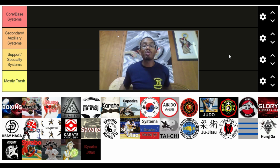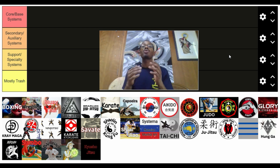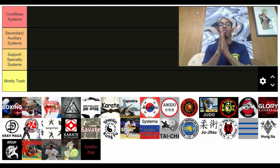Okay, so we're going to go through these. Again, I want to point out that as I put these martial arts into each of these tiers, there are always exceptions, and the higher they are on this tier, the more exceptions there are going to be. Core and base systems won't need any exceptions, but the secondary and auxiliary systems are going to have a decent number of exceptions to the rule. Support and specialty systems should have a few. Trash systems should have 0. There should be no exceptions because I'm actually saying the martial arts techniques taught are pretty much not useful at all in a self-defense situation. So let's go through this real quickly. We're going to go one at a time.